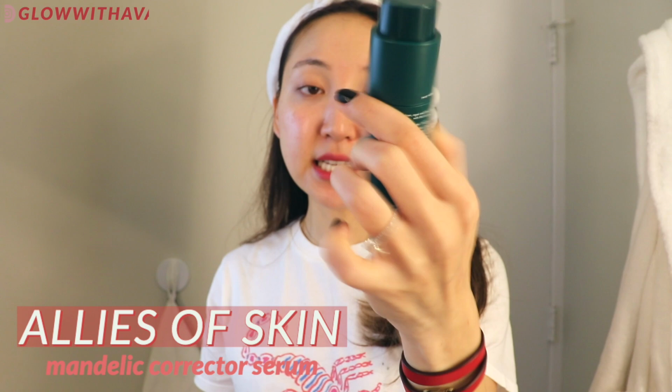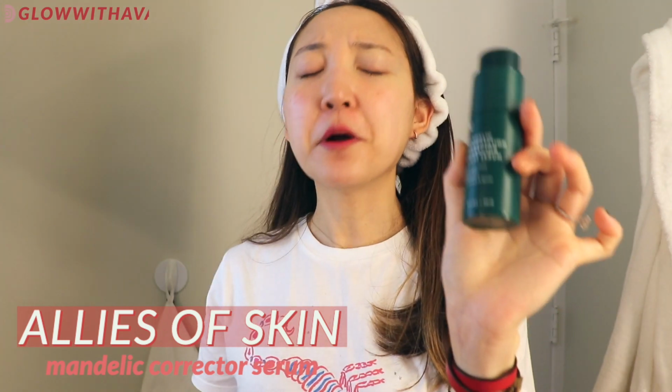So that is perfect for daily use, but I have another serum that is great to use 1 to 3 times a week, and that is this Alleys of Skin Mandelic Pigmentation Corrector Night Serum. Very long-winded way, but anyways, this is a game changer in terms of acid serums. It's supercharged with a blend of 11% lactic acid, mandelic acid, as well as salicylic acid. The best acid components are all in this.